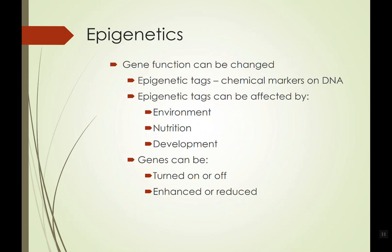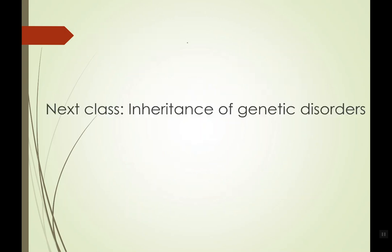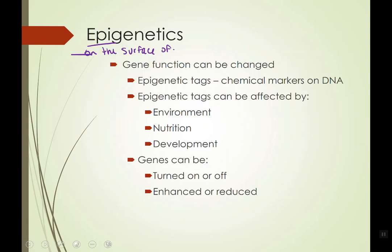Epigenetics: epi means superficial to or on the surface. Epigenetics are anything that changes the way a gene is expressed without altering the content of the gene itself. So that's what "on the surface of" refers to here. Epigenetics means there's no change to the sequence of the DNA, so no change to the genetic code.